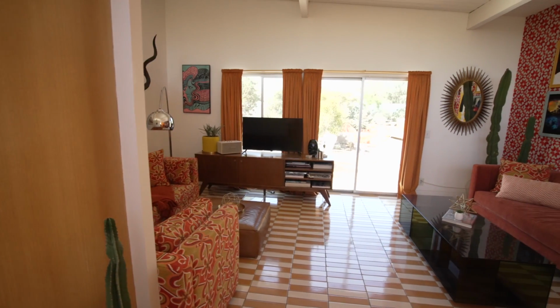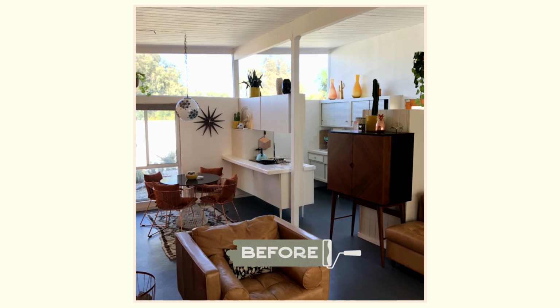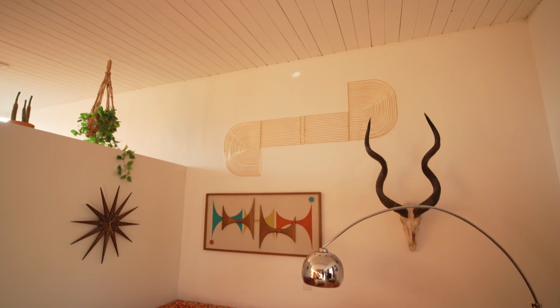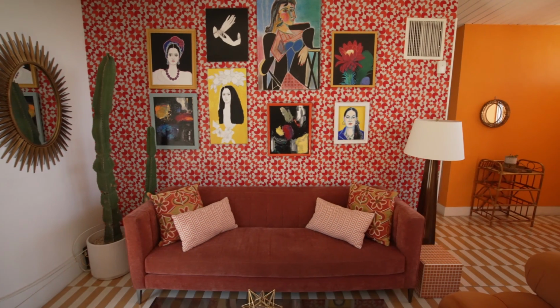The living room had amazing bones, but it was all white walls and gray floors and zero personality. So that was the first order of business. How can I bring some color into this space? We still did keep a lot of the white walls because I do love how much light it brings into it, but I also just love an accent wall. It can add so much fun and personality.